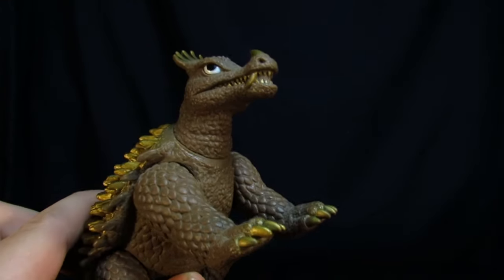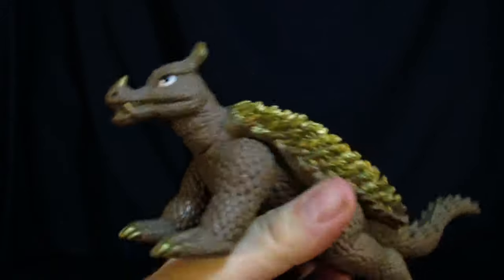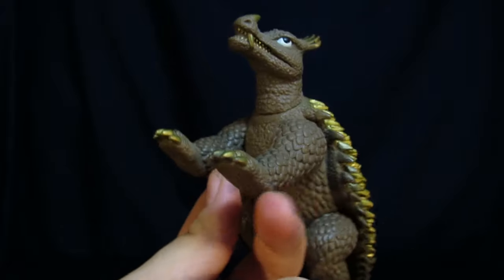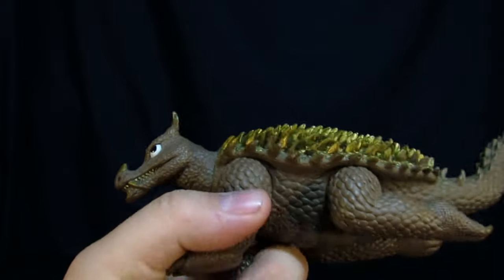Alright, please. Wrong movie. Angirus? Yes. Well, okay, so for starters, this is the only Angirus I own from the Showa line that isn't the 1955 one. Okay. So, he's already pretty high up there.